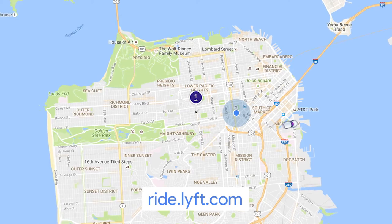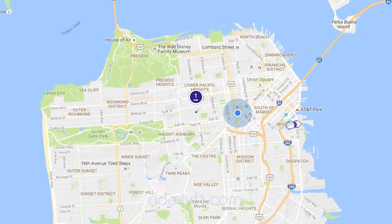That's so awesome. So one last thing, where can people actually try this out? Yeah, just go to ride.lyft.com and check it out. Would love your feedback. It's very much an early preview of the beta, so there will be bugs. Just reach out to us if you find those bugs. But yeah, check it out.